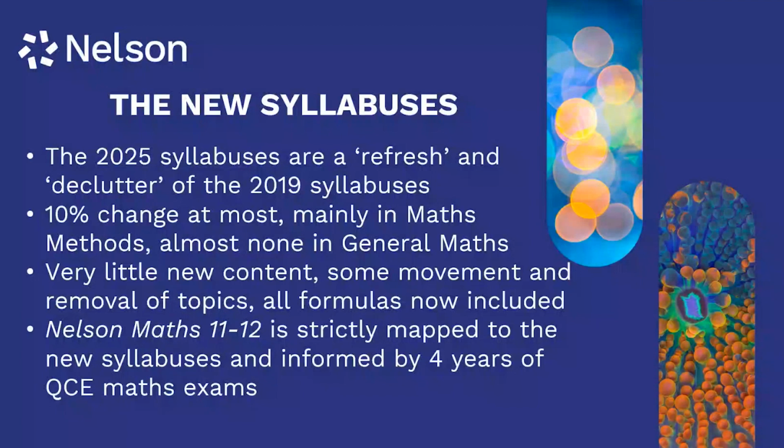Now, overall, there's 10% change at most over the 4 courses, and that's actually mainly in Maths Methods and almost none in General Maths, and then for Essential Maths somewhere in between. There's very little new content. There's some movement and removal of topics, but now all the formulas are included with the syllabus document. So we don't have to wait until the formula sheet to know which are the standard formulas.